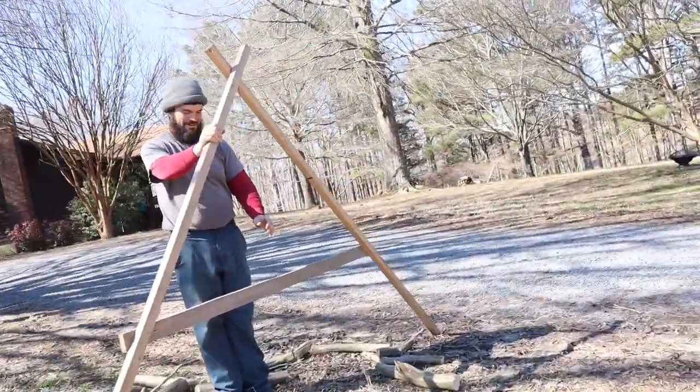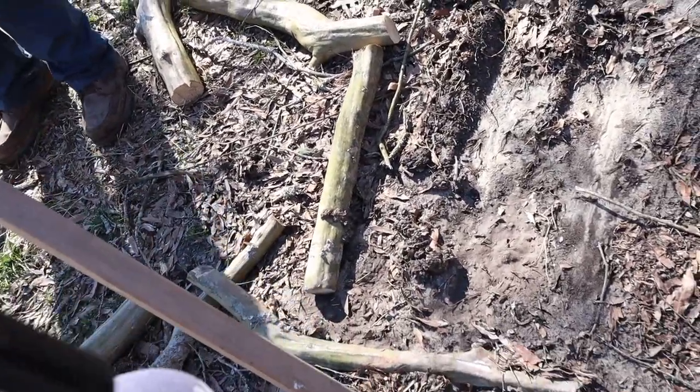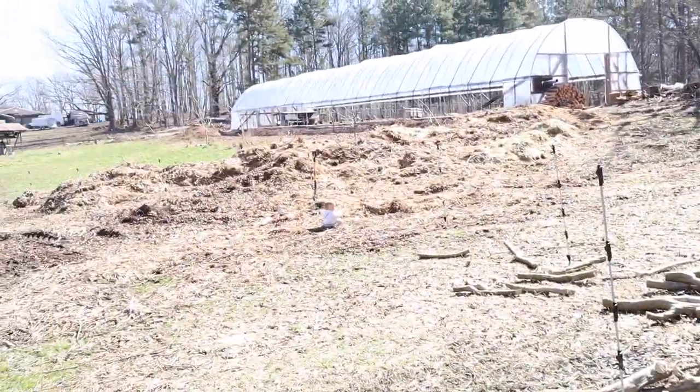What? He's over here farting while he's crawling around. He's like, what?